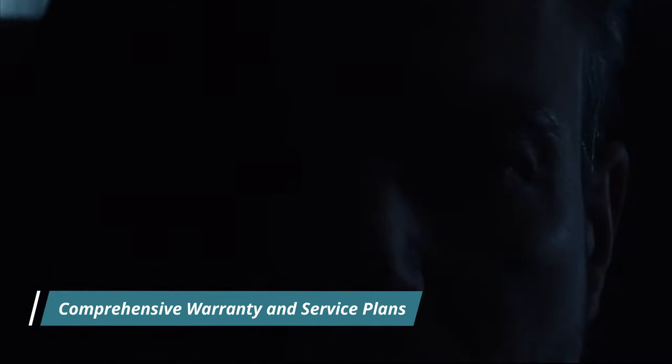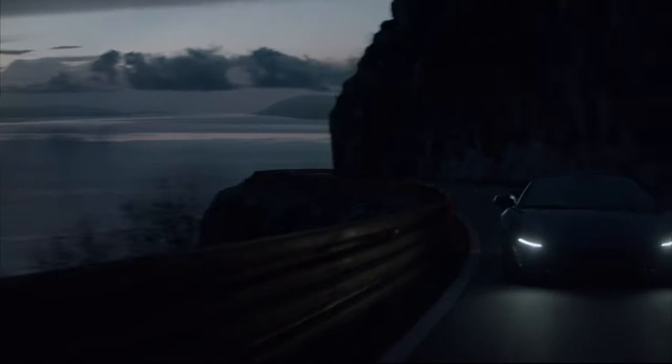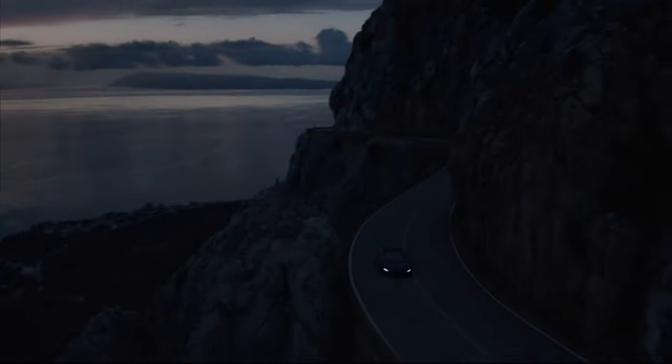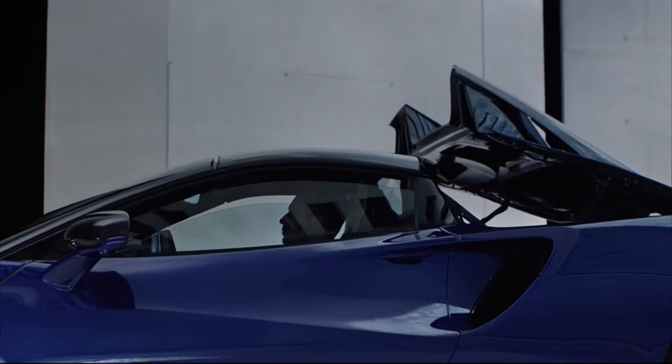Every Artura comes with a 5-year, unlimited mileage vehicle warranty, ensuring peace of mind for owners. Additionally, a 6-year, 75,000 km or 45,000 mile battery warranty and a 10-year anti-perforation body warranty are included. McLaren also offers a 3-year service plan and a 5-year roadside assistance package.